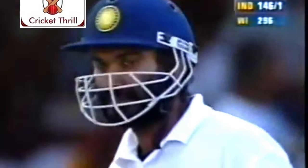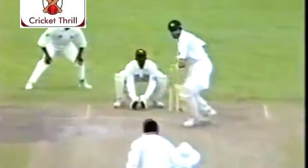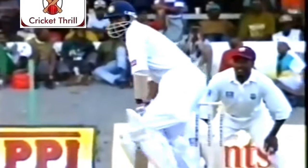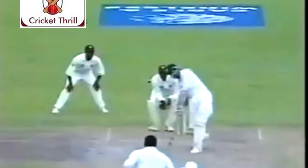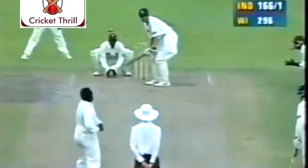This time he's gone over extra cover, and with some purpose too. Now he's got him up, that's a response from Sidhu, using his feet, and you can see there, opening the face to the ball and hitting it over the outside. Sidhu.